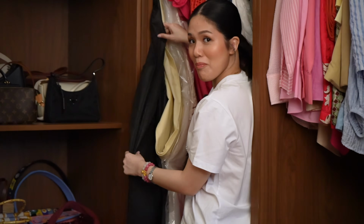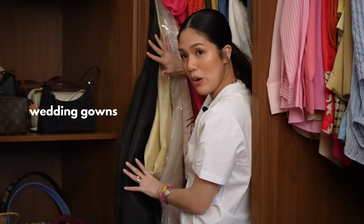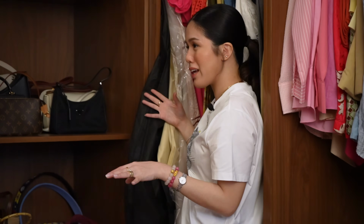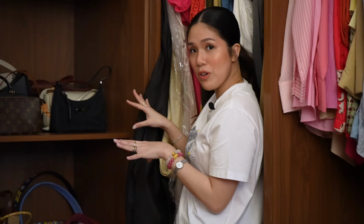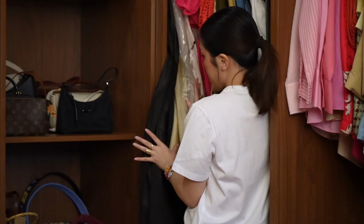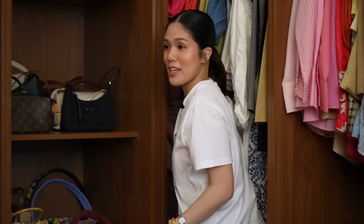It's just that here sa back are actually my wedding gowns. And honestly, I don't know where to put my wedding gowns. I don't know how to preserve them. Should I like put them in a box somewhere? So when I figure that out, these are gonna be moved out and I'm gonna put a lot more things here. But yeah, for now, they are tucked safely away in the back.